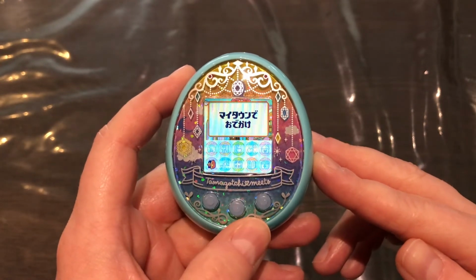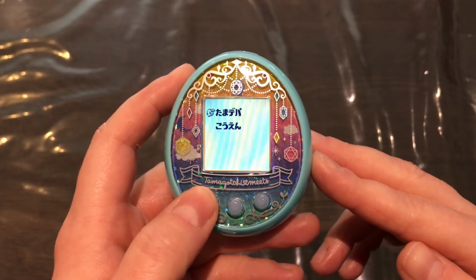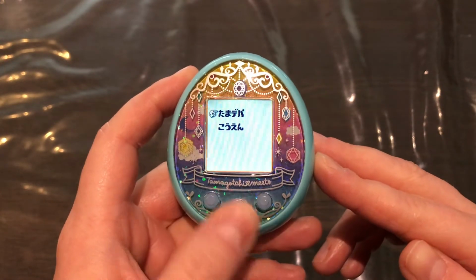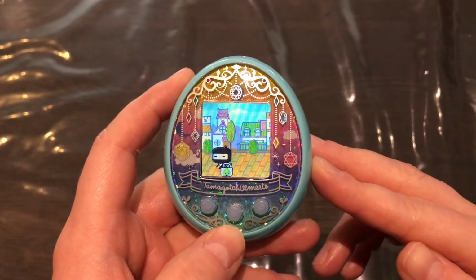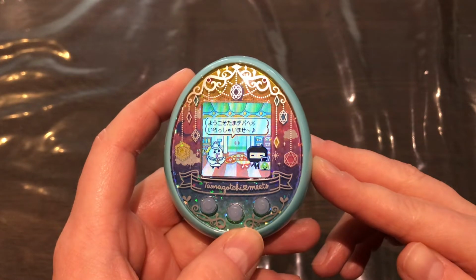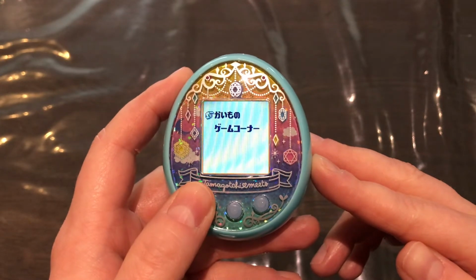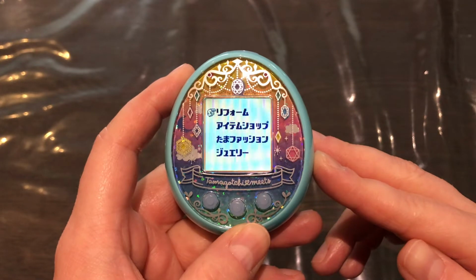Then we have the going out icon, and this is for when you want to go to Tama Depa and shop or play games, or to go to the park. So let's go and check out the Tama Depa. And you can either choose to go shopping or play games. So let's check out the shop.